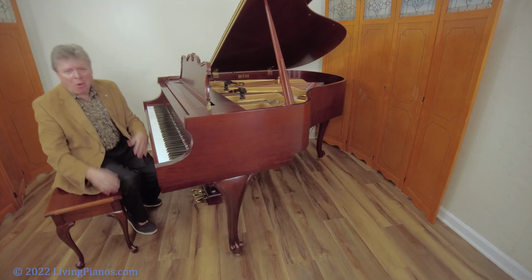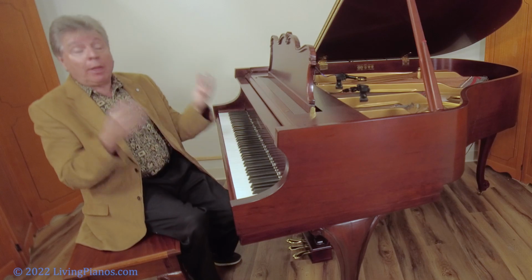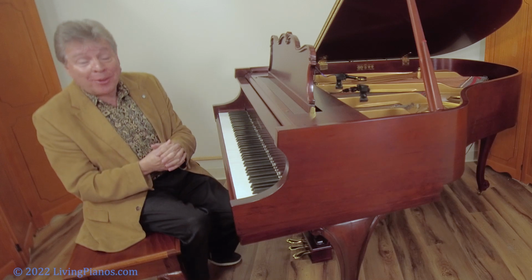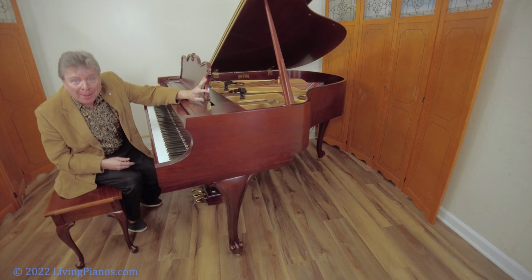That warm, rich Baldwin sound they were famous for. And this piano, it feels like playing a brand new piano. And as I said, the furniture, the detail, you just don't see this kind of workmanship anymore, do you?